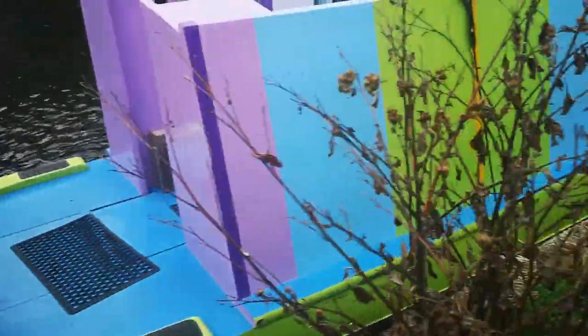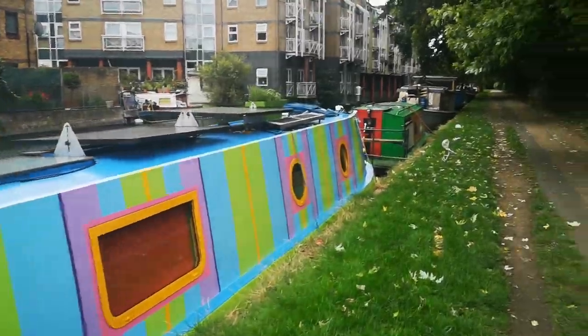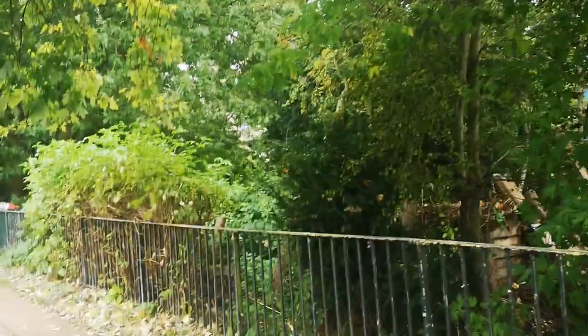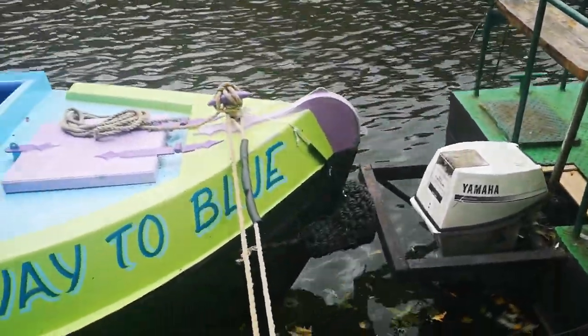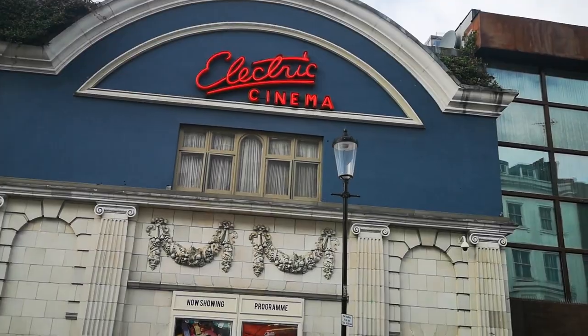And the boat we were going to moor up with moved up a little bit, so we were able to just squeeze in alongside. And there's a community park running down the side here, so it's a nice spot to stop at. 14 days mooring here, I think. Look at that, not an inch to spare. And just down the road is Portobello Market, which is fantastic.